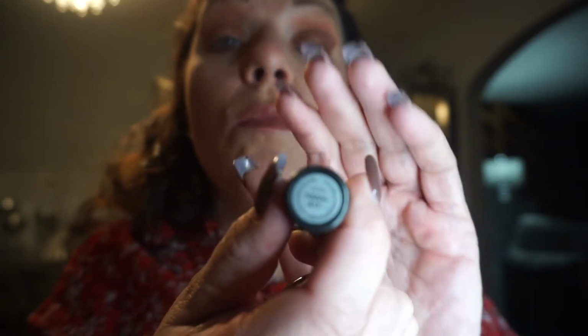This is a new MAC lipstick. I think the shade is Touched. New to me. I don't know that it's new to MAC, but it's new to me. Touched. I'm going to show it to you because I can never see it. I got it a couple of weeks ago.